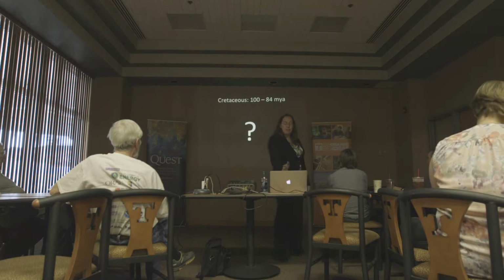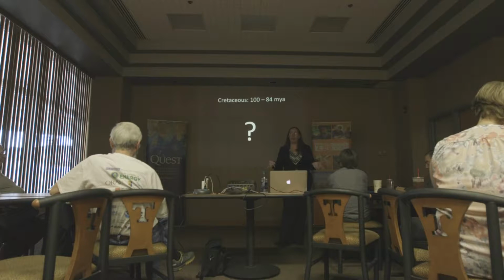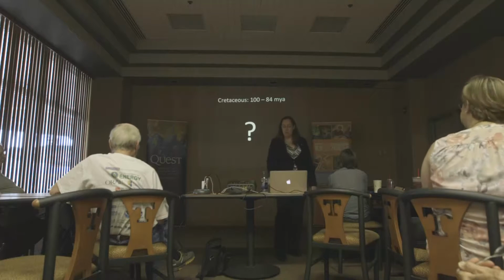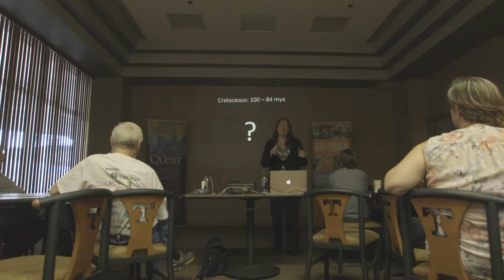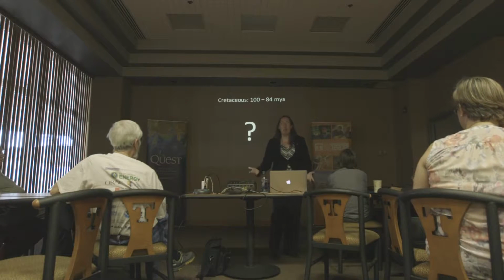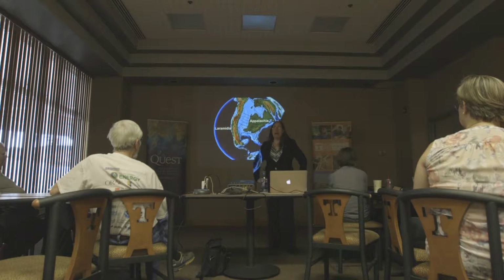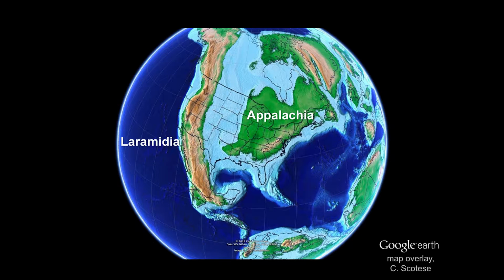But what does that mean about this chunk of time between about 100 and about 84 million years ago, where we don't have really good sampling? That's a large chunk of time during an interesting period of time in North America, where obviously we're having some faunal turnover. We're going from that middle Cretaceous group, the organisms we see there, moving towards this late Cretaceous group, but we don't really know when it happened or how it happened. We just don't have a lot of fossils. Also, to sort of compound matters, this is what North America actually looked like during this period of time.